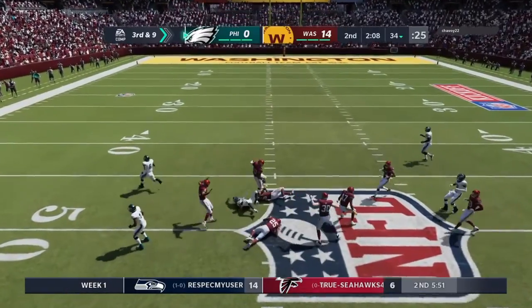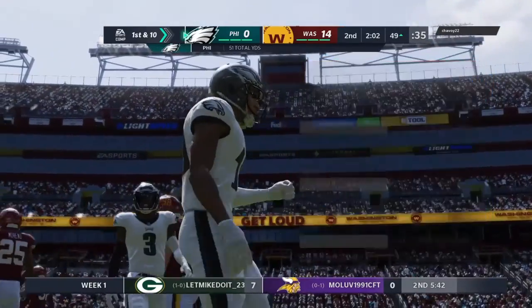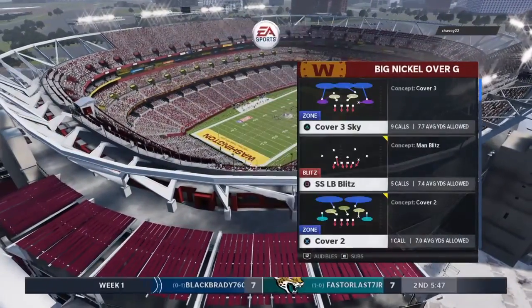This is caught by Jackson. And he'll be taken down, but not before he works it past the 50. 17 yards and 1st down for Philly. 2 minutes to play, 1st half. It's 14-0.